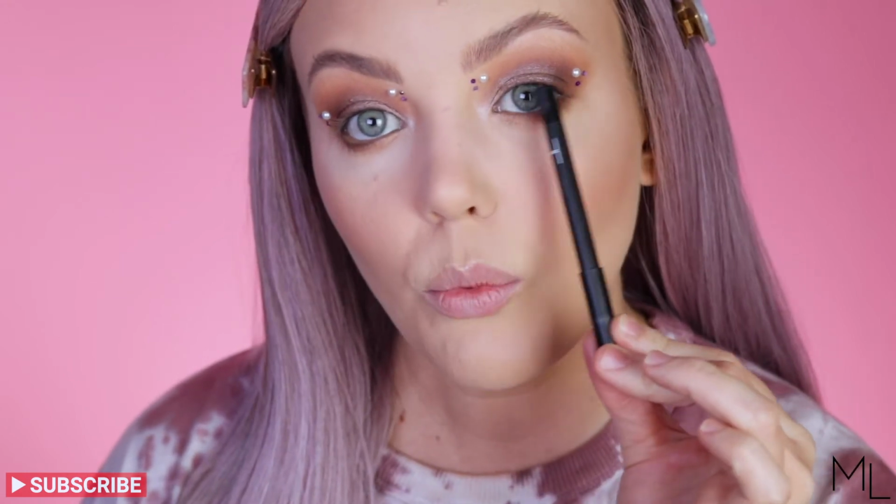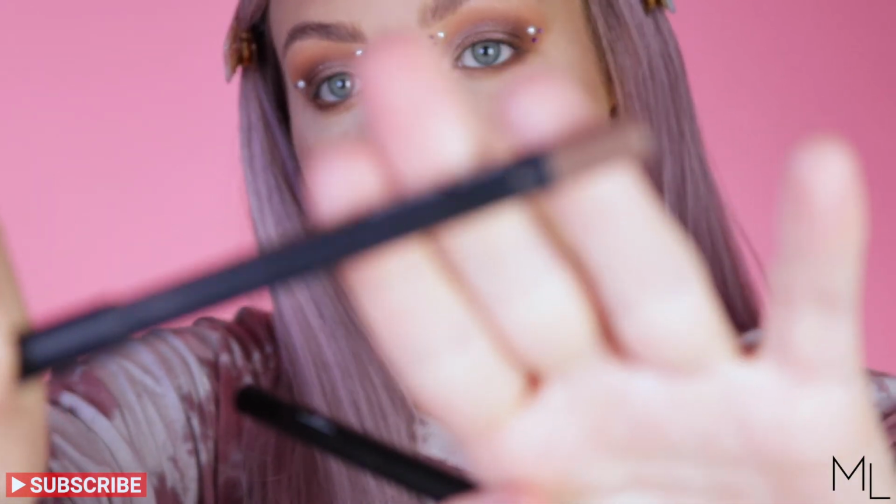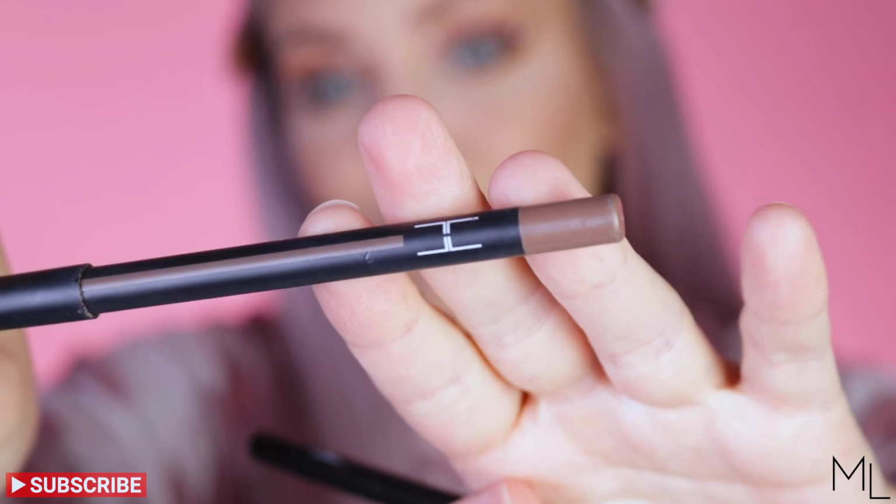What I also did was I put a black eyeliner in my top waterline here, and then I put this Greige Core crayon from Linda Hallberg. It's like a brown and a beige and a grey all together, and it's awesome for the lower waterline if you want something a little bit smoky but nothing too dark.